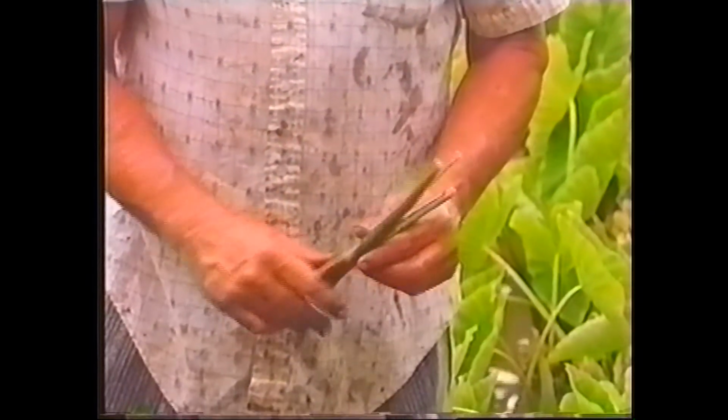And not in this patch, but in another patch, we'll just stick it into the mud and replant it like that. Stick it down about so far. And that completes the cycle of the crop.